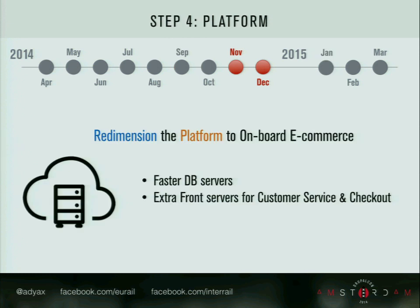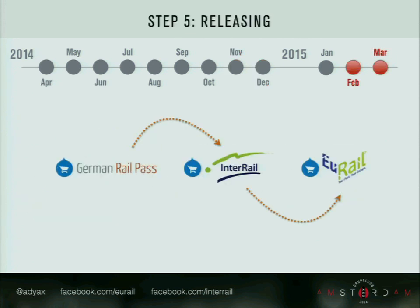Of course, at the end of the iteration of this project, we will be working with Acquia to redimension the platform to onboard the e-commerce solution correctly. Mostly two areas would be improved: database servers, to perform more transactions, and extra front servers to support customer service and checkout processes. As for release, still the same. It works.